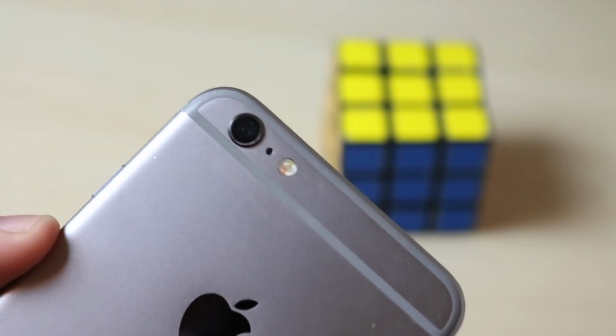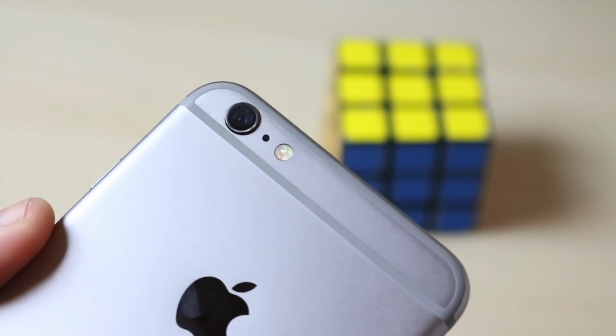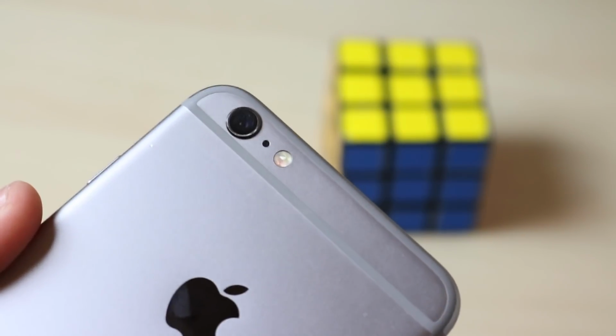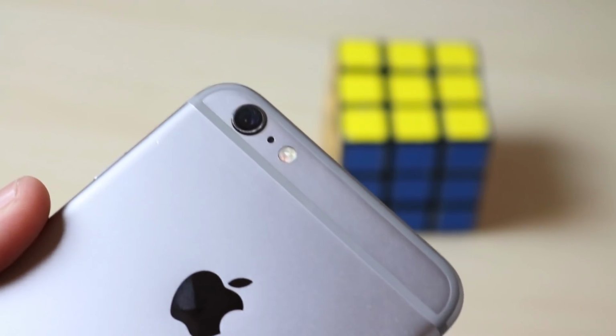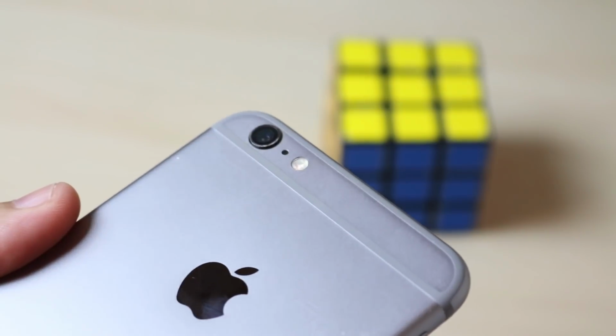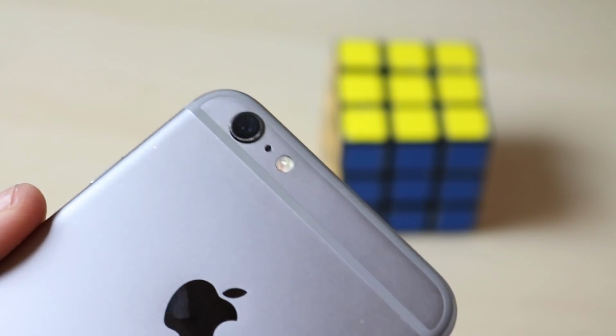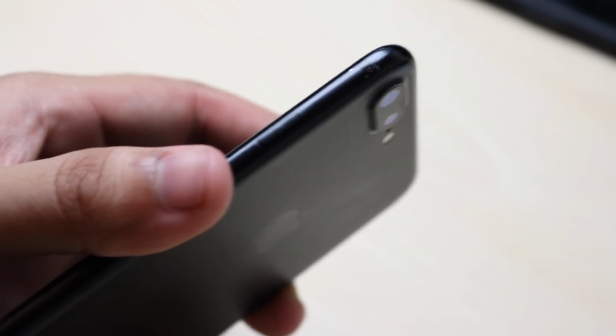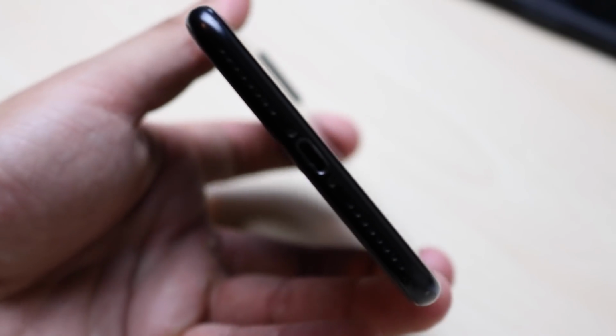Now, both of them are pretty good. The 7 Plus obviously is a lot better, and I like the 7 Plus camera sensor way more. You have a 12 megapixel sensor on the 6S Plus. You can shoot 4K on it, 1080p at up to 120 frames per second. Pretty respectable frame rates. Or on the 7 Plus, you have two 12 megapixel sensors. The main one does have optical image stabilization. Both of them do, on the 6S Plus and the 7 Plus. And you have the same video resolutions as the 6S Plus, 4K at 30 frames, 1080p at up to 120.